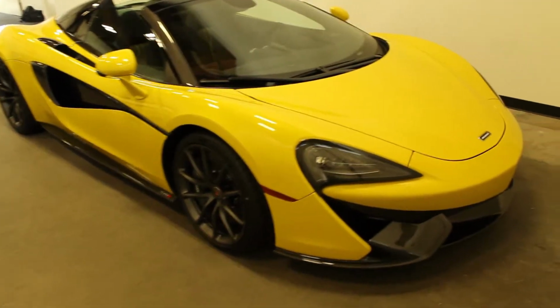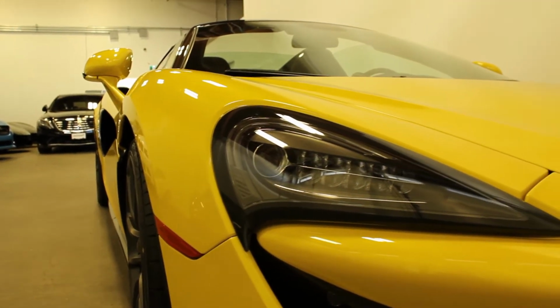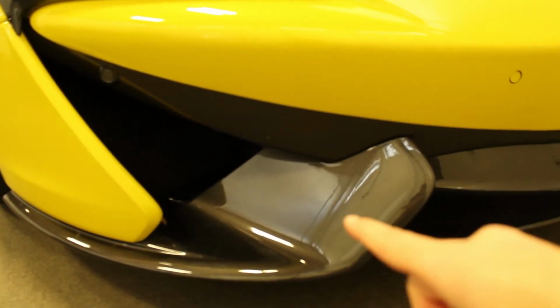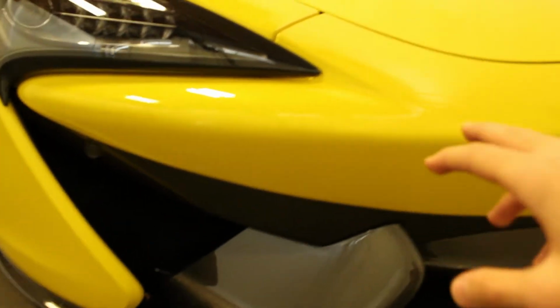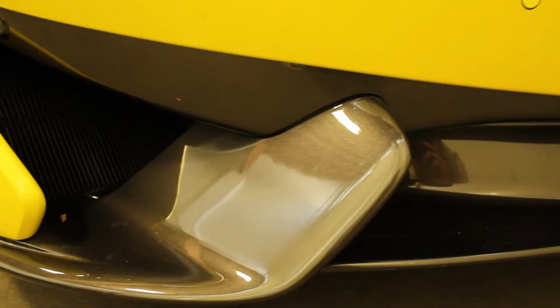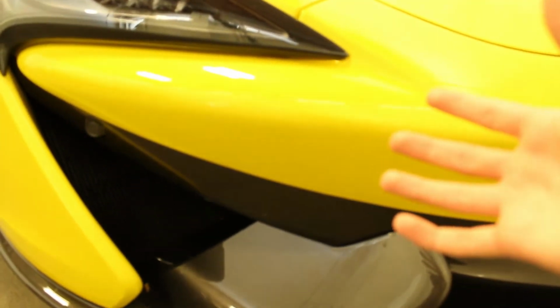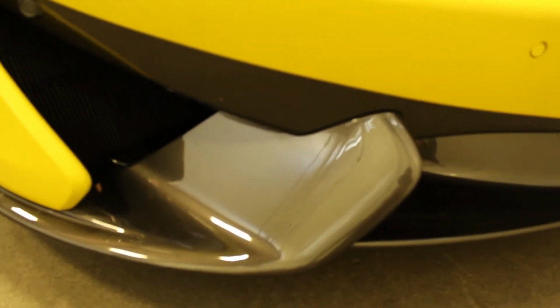Alrighty, let's start at the front of the vehicle. Of course, we have these amazing 570 headlights, but what's really interesting about this car, and something I wasn't 100% sure on when I first saw it, is the fact that it's basically two-tone. We have this incredible yellow, but then this is just gray. At first it kind of degraded the fact that this was a 570 Spider from McLaren, but I actually don't mind it that much now.